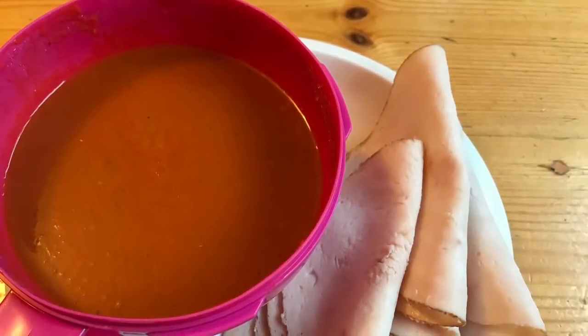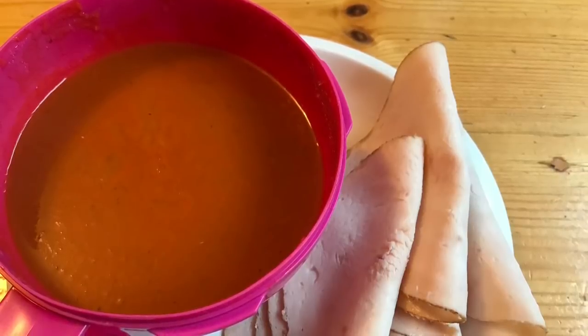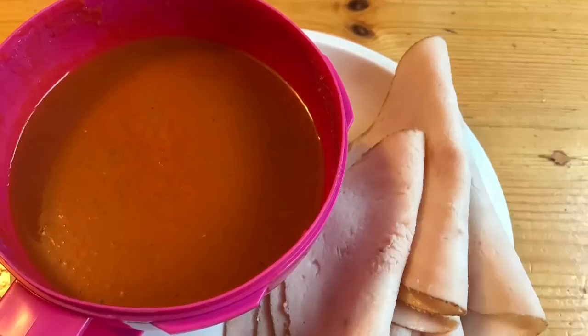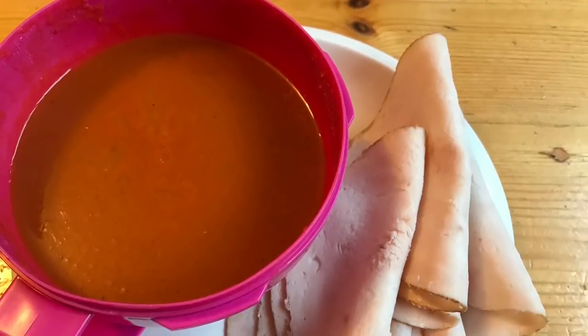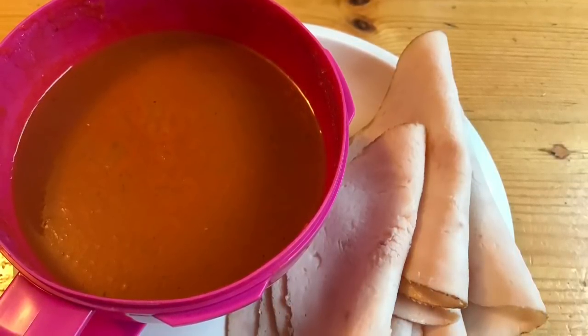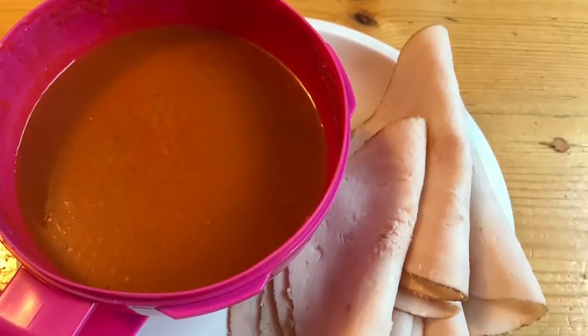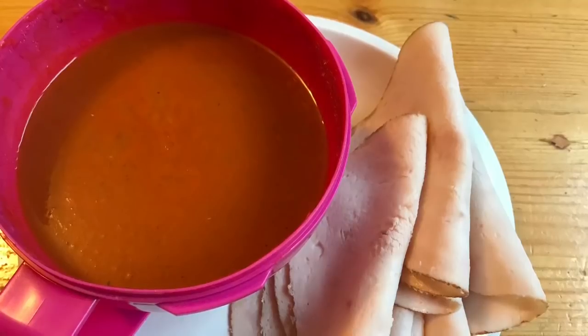So for lunch, I just had the tomato and veggie soup. I actually ran out of smoked paprika and ended up using JD seasoning chip and wedge spice instead in my soup, with a little bit of chili powder as well. So that was lovely. And I had some turkey slices for my protein. And after that, I had some watermelon, which again is a speed food.